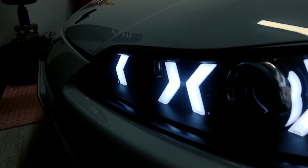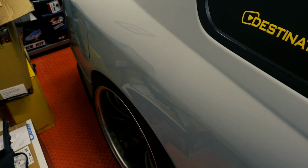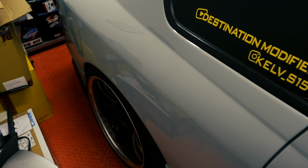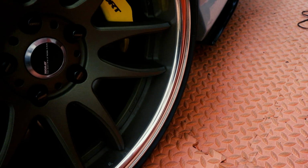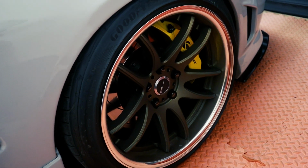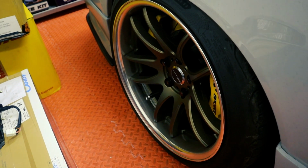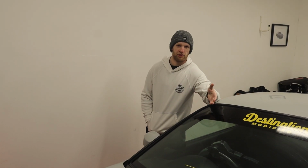So it's a car that I've put, well, I say Callum has built for me with my money. But that's what I like about the car. A lot of people might not like the colour, might not like the wheels, but it's stuff that I like. So that's the reason I built it.